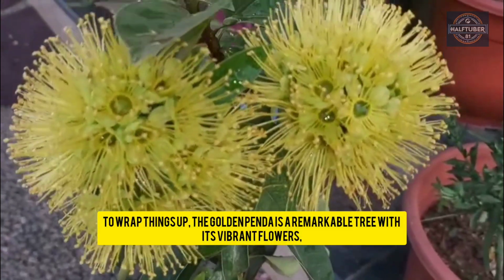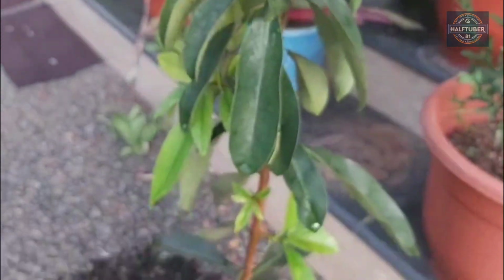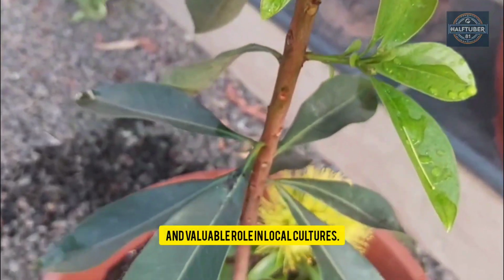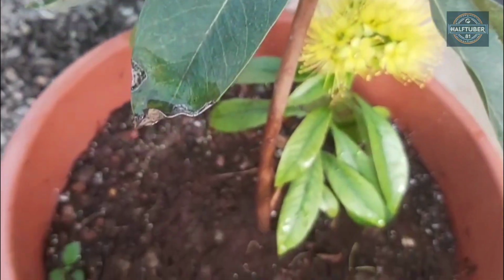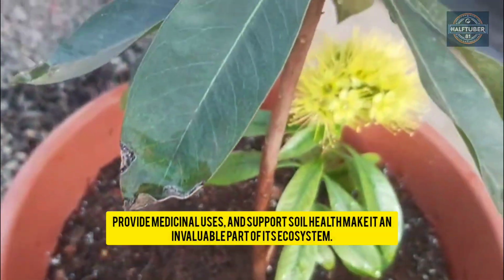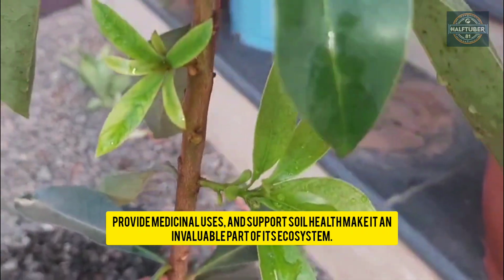To wrap things up, the golden penda is a remarkable tree with its vibrant flowers, significant ecological benefits, and valuable role in local cultures. Its ability to attract pollinators, provide medicinal uses, and support soil health make it an invaluable part of its ecosystem.